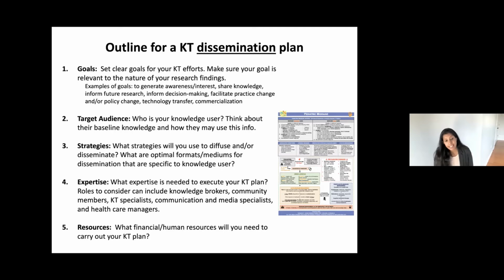And then finally, resources, of course: finances, money, funding, and any human resources that you would need to support this plan. So this is just a quick overview of how you would design a KT dissemination plan.